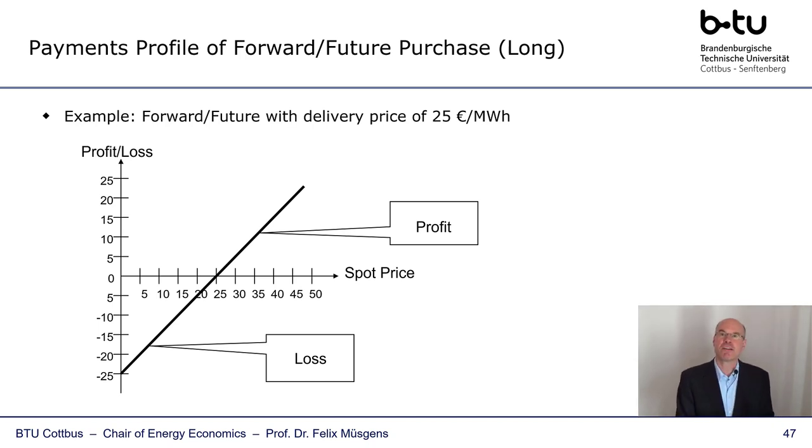While on the other hand, if the spot is very, very weak, in the theoretical extreme here, our front year spot turns out to be zero, well then, paying 25 for something which is now worth zero was not a good idea, so we have a loss of 25 euros. And all the spot prices in between can be analyzed accordingly. So essentially, of course, for spot prices above 25, it was good, even ex post, to buy the forward, while for all the spot prices below 25, it was, in retrospect, not good to buy the forward, because we could now have bought cheaper on the spot market.